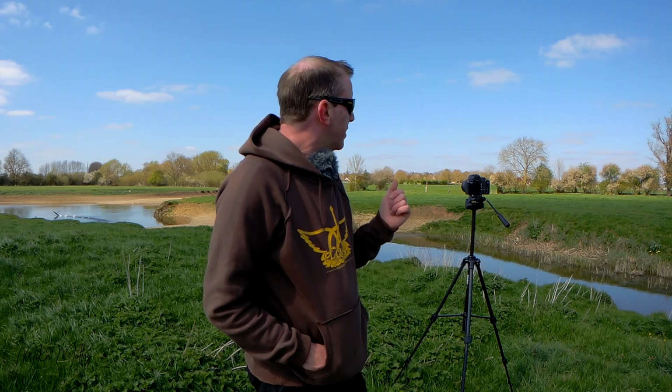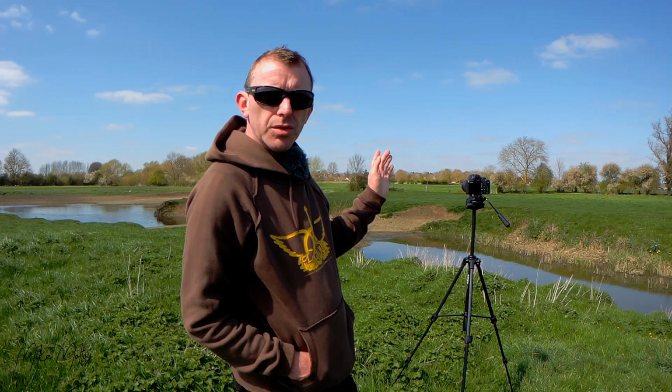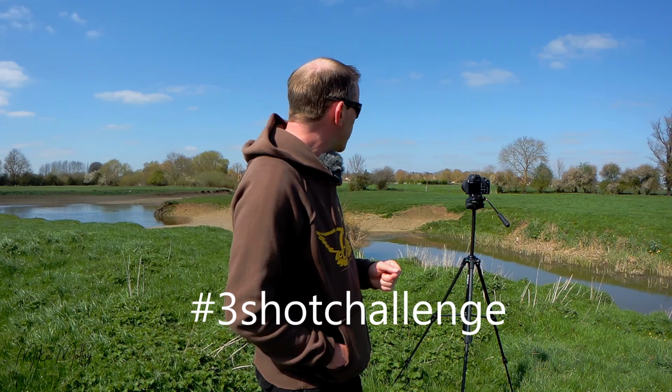Composition number 2 is here. It's a little bit windy in this open field, so hopefully this is working okay and doesn't look too ridiculous. So I've got a little bit of the river, sort of tributary I suppose you would call it. It's a little bit dried out in places. Leading up to the Church of St. Peter and St. Paul here in Olney on my hashtag 3-shot challenge.